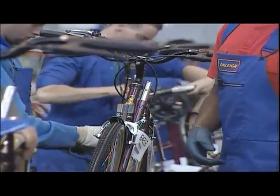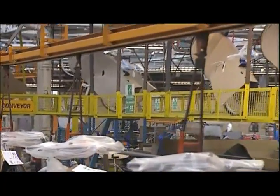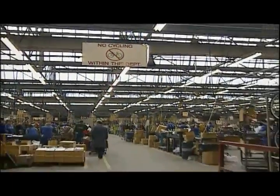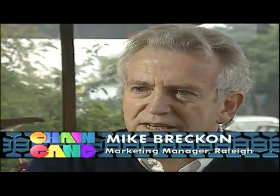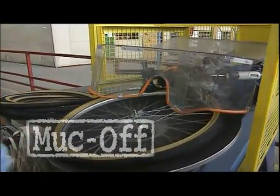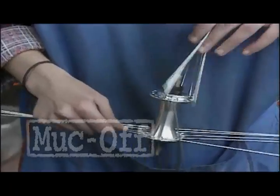90% of the bikes we make here now are actually sold within the UK. I mean, the UK bike market is a very, very active market. It's over 2 million bikes a year purchased in this country. It was very much a children's market, but more and more now adults are buying bikes, and that's good because it's good for us and it's good for the environment, and it's good for them because it'll keep them healthy. I think bikes are the way forward, basically.